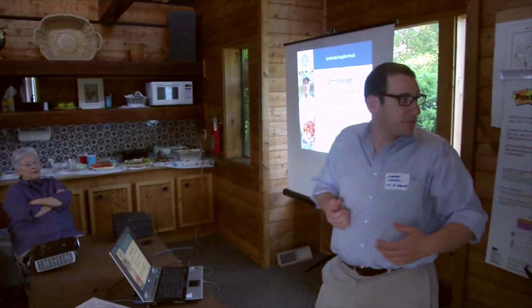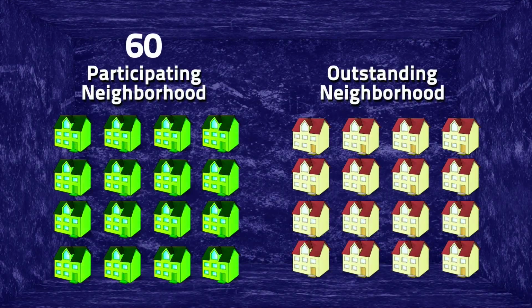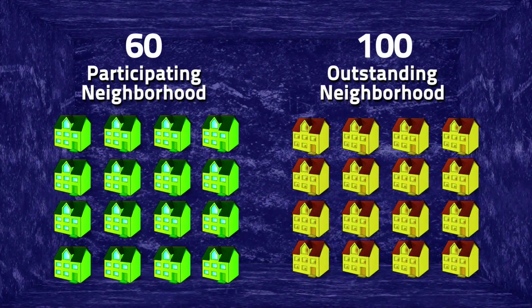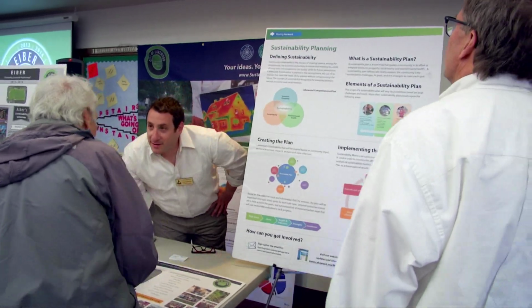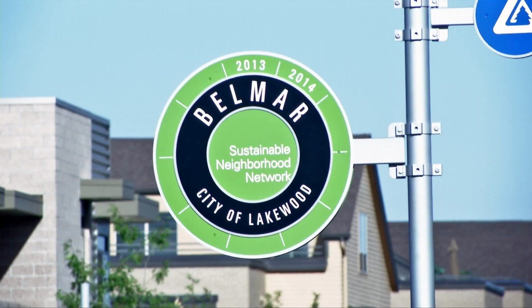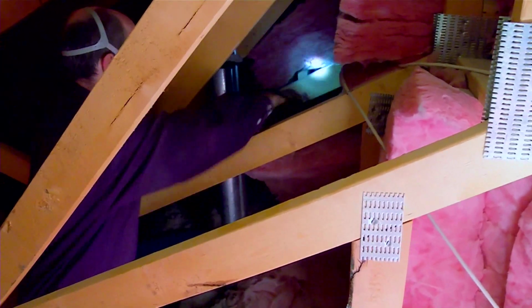However, higher levels of participation earn more points or credits for the neighborhood and determine the kind of certification it receives. There are two certifications: Participating Neighborhood and Outstanding Neighborhood. Participating neighborhoods earn 60 credits within a year. Outstanding neighborhoods earn a minimum of 100 credits. For a neighborhood to maintain its certification, it must participate in ongoing workshops and events to earn additional credits each year. Neighborhoods that earn certification also receive recognition from the City Council, custom signage, and special offers and expertise from community residents and business partners.